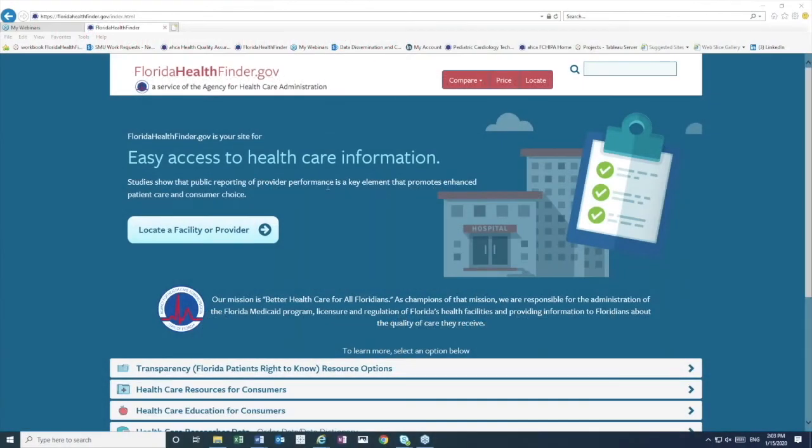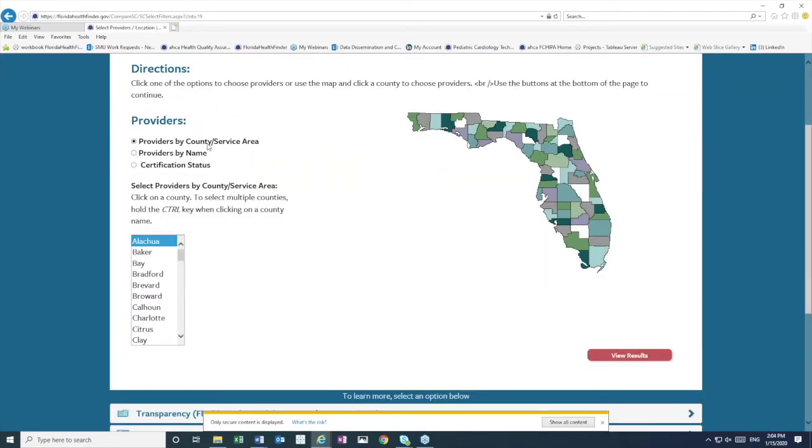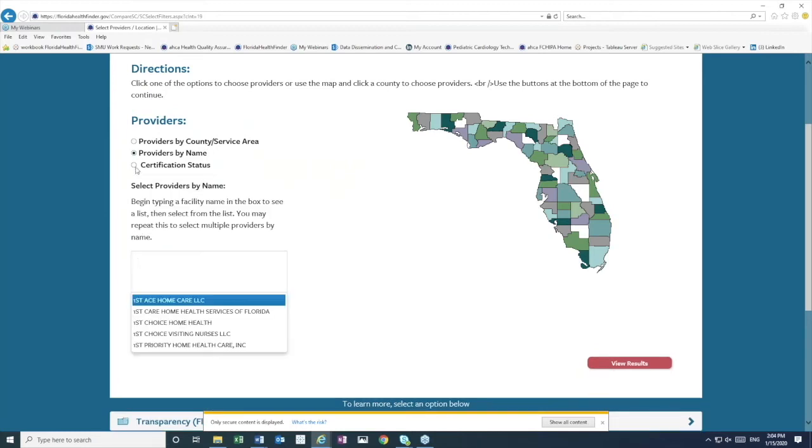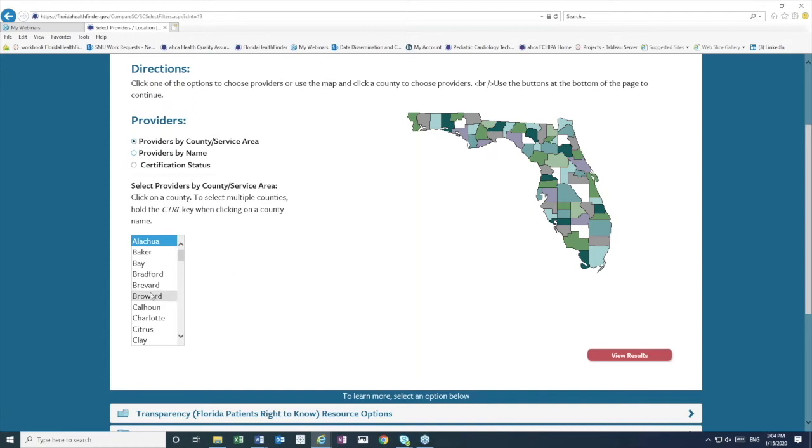You can compare home health agencies on Florida Health Finder. At the top, click the red Compare button, and then Home Health Agencies. Using the map of Florida, you can search by county or service area, by provider name, or certification status. There are 4 certification statuses: Medicaid certified, Medicare certified, Medicare and Medicaid certified, or neither. Let's select a search by county, and let's pick Broward County, and click the red View Results button.